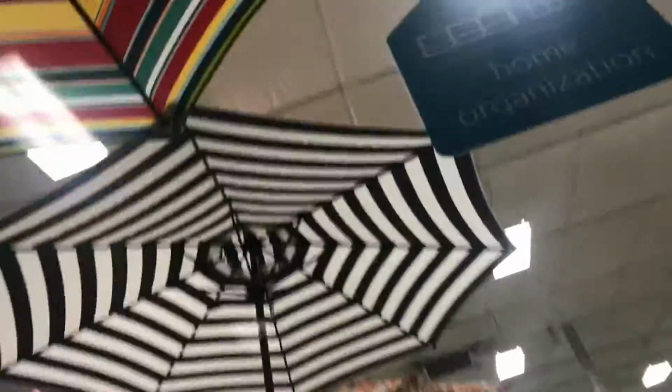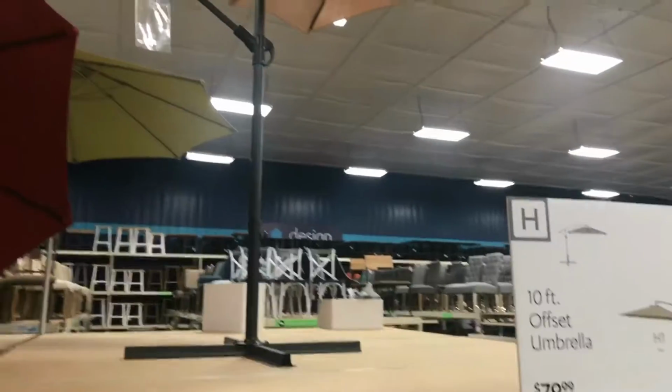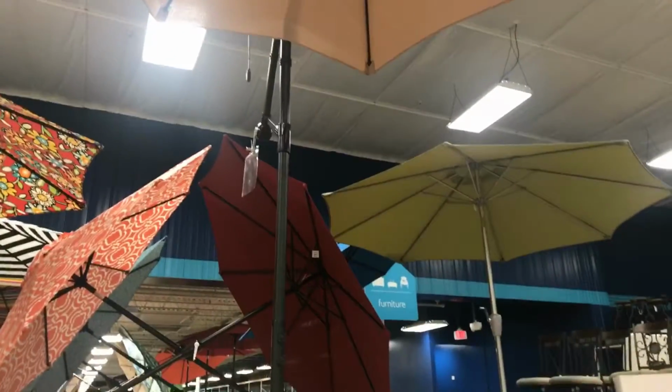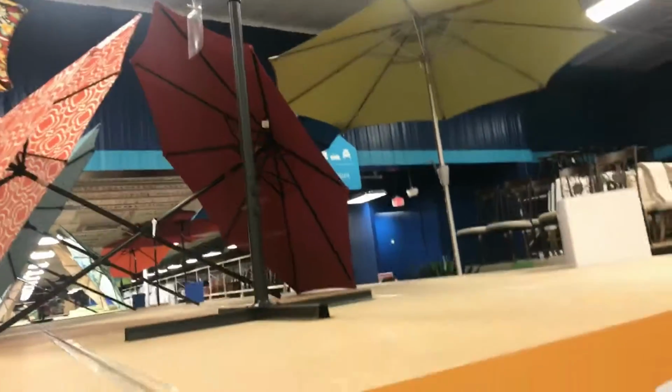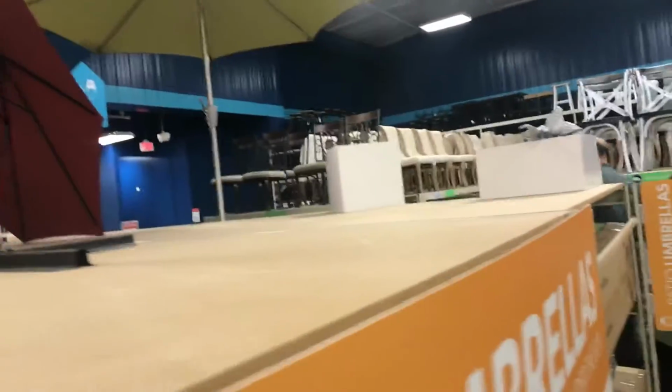But yeah, I think I would go with the tan one though. I like that black and white stripe. Always very classic, right? But oh, you know what? I think maybe that's the one that's $79.99. I think. Because it says $79.99 right there on the tag. And it is tan. And it sort of looks like it has all the gadgets. That's sort of nice. Yeah, I'm going to have to ask if it's not damaged. Hold on, guys.